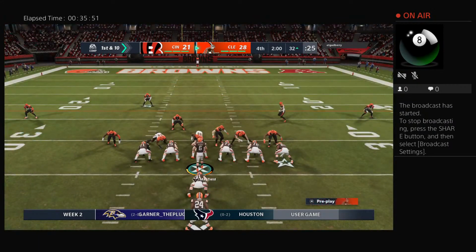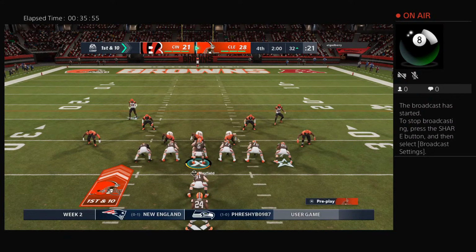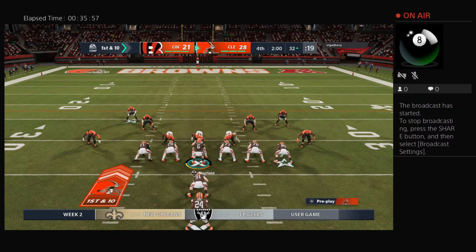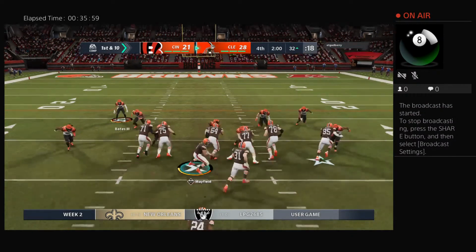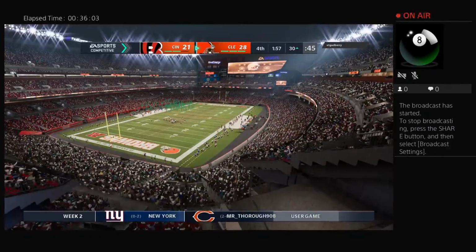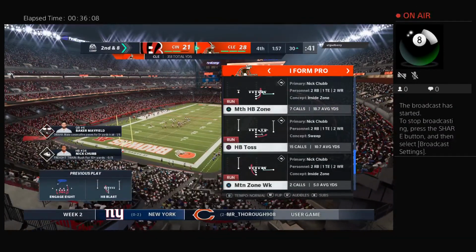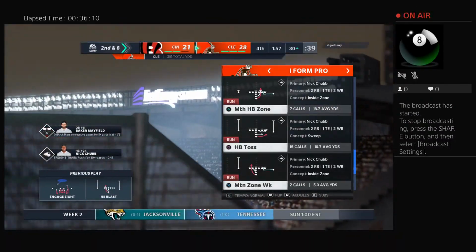So the Browns are in possession of the football as we get you reset. They've got a 1st and 10 as they look to try and finish this one off. They run again on first down, Chubb, and are only able to get 2 here. Stopped at the 30.